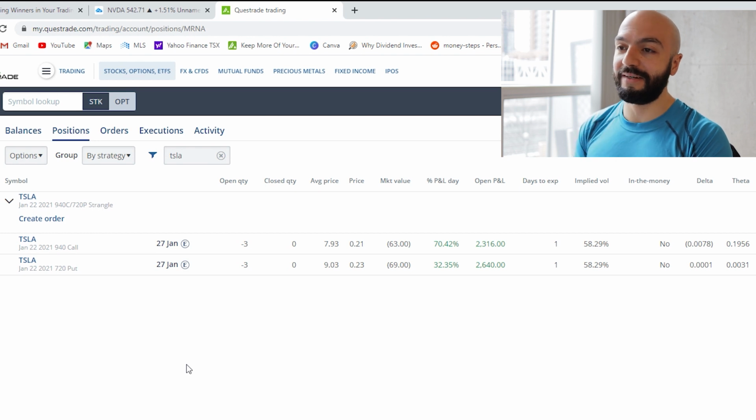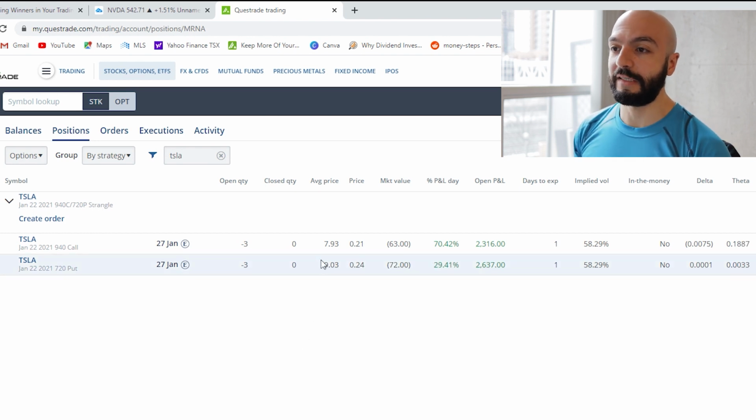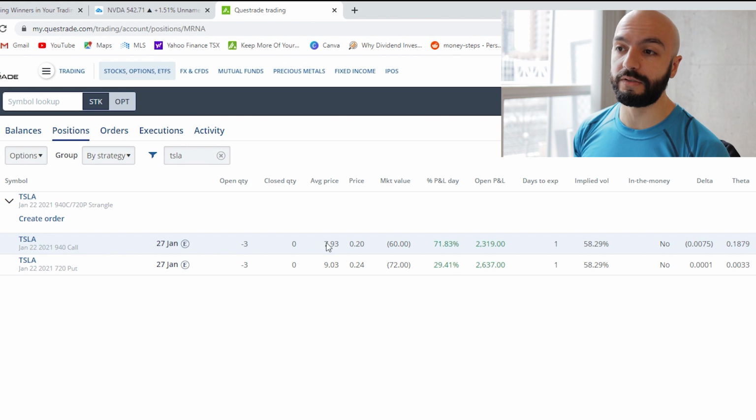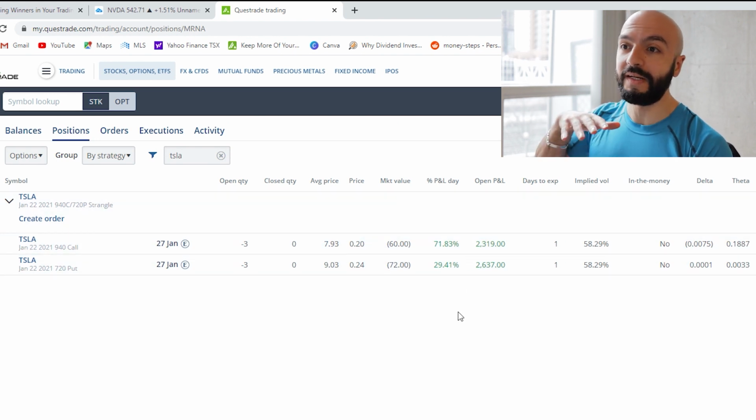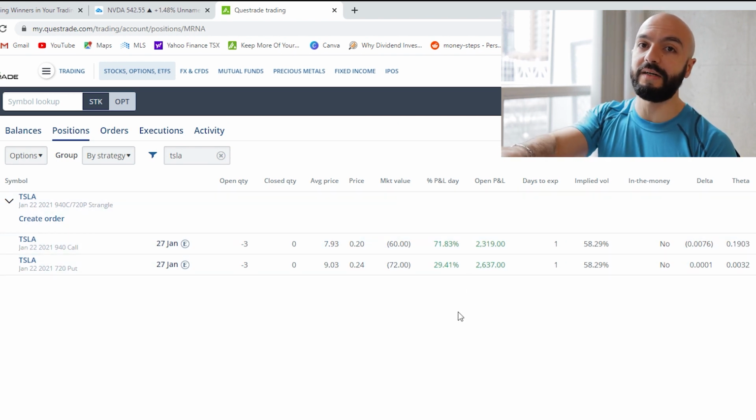It just stresses me out. So if you see here, I sold this for $793 and $903. And right now they're worth $20 and $24. It looks like I'm extremely profitable here, right? Look, I made $5,000, but I made a loss rolling this out.